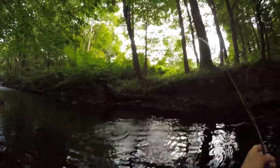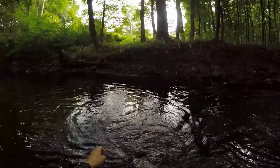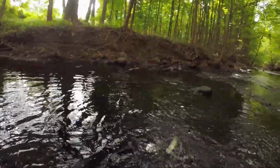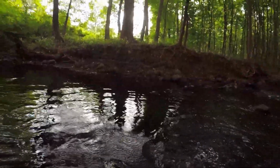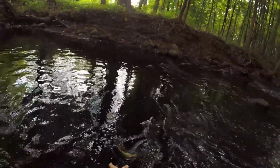Okay. Oh yeah, that's a trout. Here we go. Here we go. Oh boy, I don't have a net. Oh boy. Barbless hooks. If he spins just the right way, he's getting off.